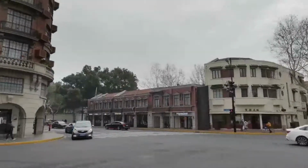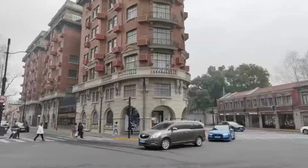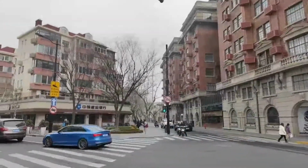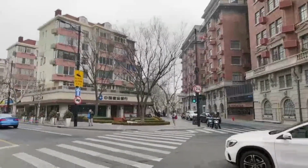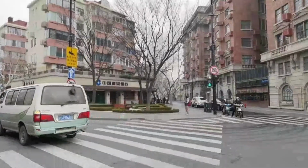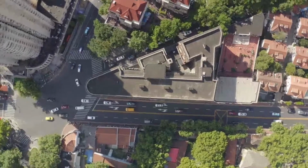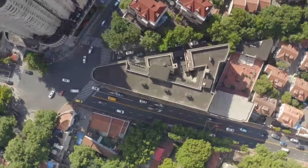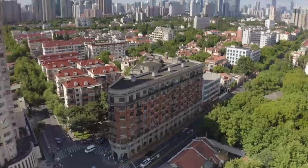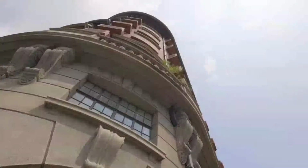So architect Laszlo Hudak has designed nearly 100 buildings in Shanghai. I know he's a very famous architect. Yes. I think Wukang Building is one of his masterpieces, and also early work. And he later also designed the Park Hotel and the Grand Theater in the People's Square of Shanghai.